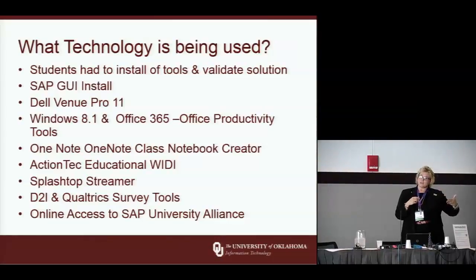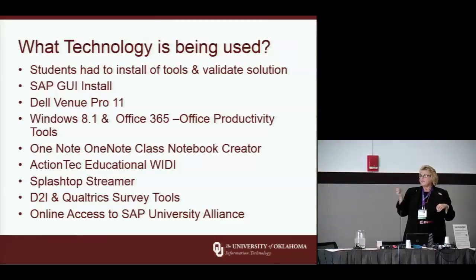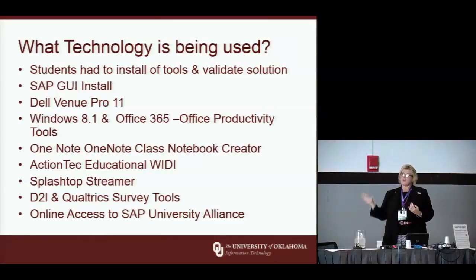We used the tools themselves, the Venues themselves, during class. They were able to take them home, and then they were able to integrate in the classroom while we did use the OneNote workbooks. And then they also had access to SAP, which we have a digital alliance with, which was the ability to go off and do data from there and information from there as well. So they had all that information. They had to make sure they downloaded everything. They had to get everything set up.